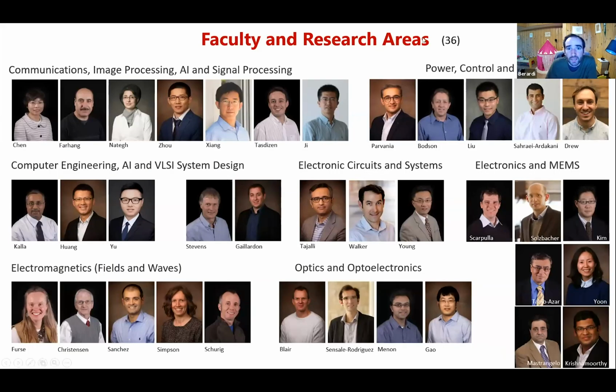In terms of faculty, we have 36 and more coming, faculty that are very research active, and we tackle many areas from communications, image processing, and signal processing, power control, robotics, computer engineering, and VLSI, electronic circuits and systems, both from an analog and digital perspective. We also have a strong group on electronics and solid state, ranging from the materials to the devices and systems. And we are also very research active in the areas of electromagnetics, from the theoretical to the practical aspects, as well as optics and electronics.